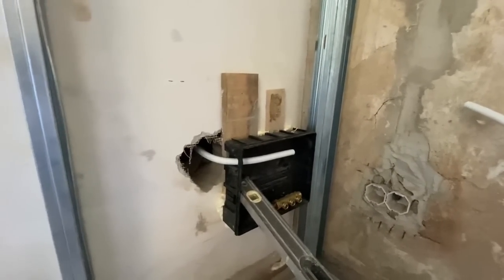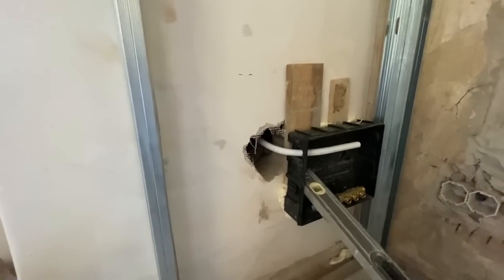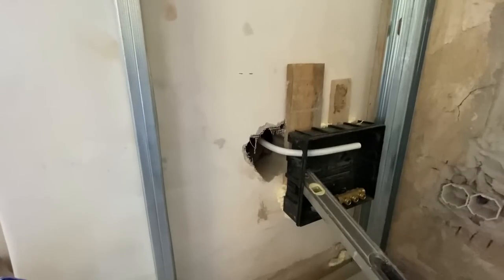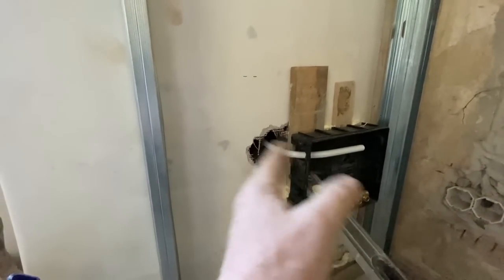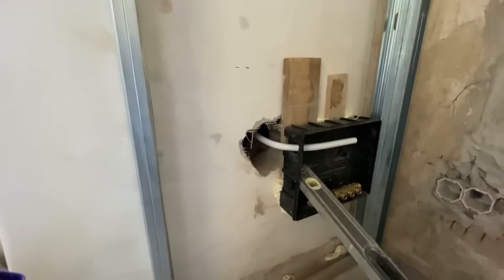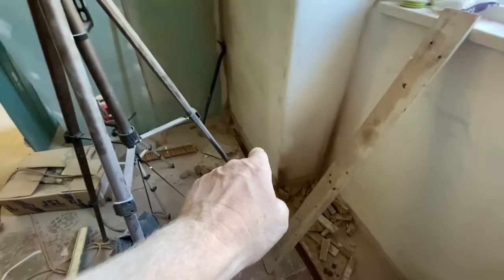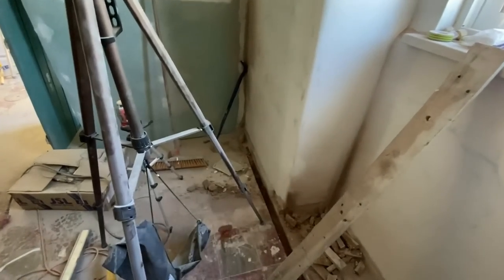And I won't do anything here until we get the meter in and they've connected the other end, just to make sure that it lines up. I don't want to seal those pipes in just yet in case they've got to wiggle them about. So we'll wait until they turn up. Not sure if I mentioned, but that trench there is for the water supply to the toilet.